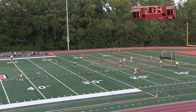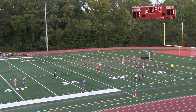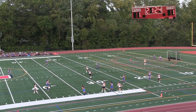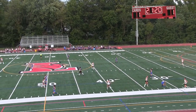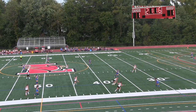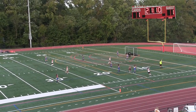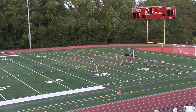Hightstown clears the ball momentarily. Heavy pressure from Lawrence to try and get it back in there. Now Hightstown will advance it down the near sideline. Whistle on the play, Hightstown ball. Now Lawrence intercepts the pass, and they'll drive down the near sideline. Play is broken up by Hightstown, but a foot fault will turn it back over to Lawrence.